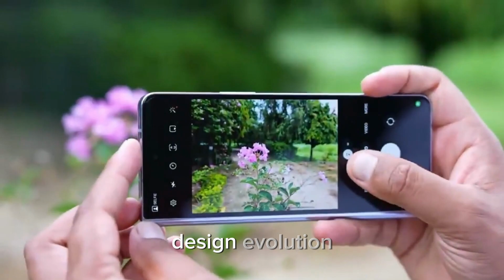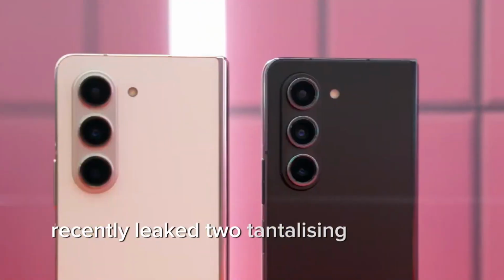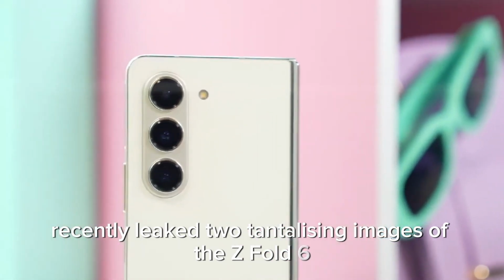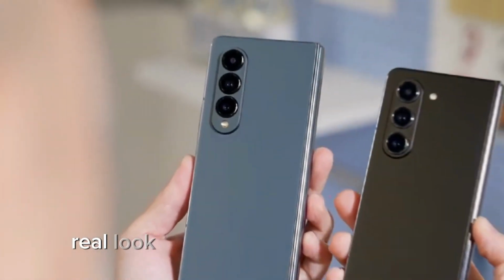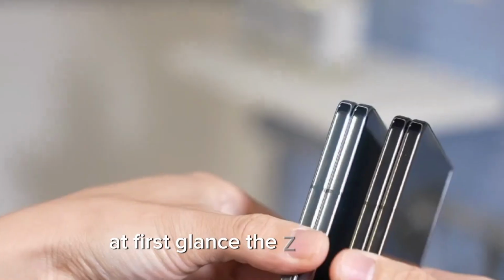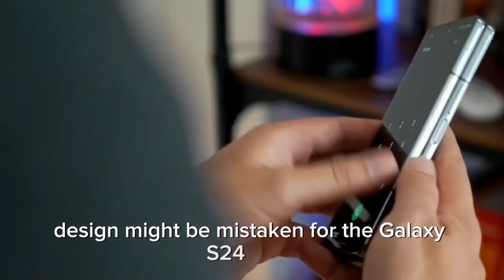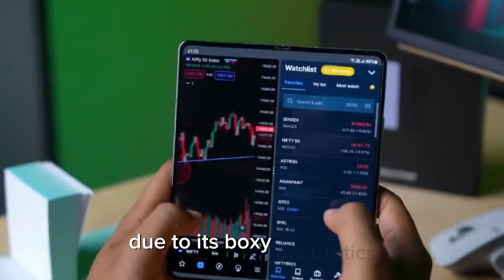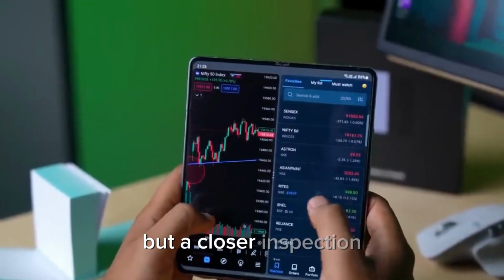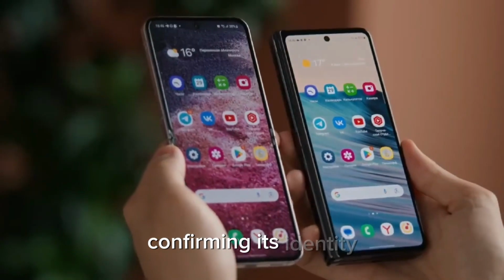Design evolution, a new look. Ice Universe recently leaked two tantalizing images of the Z Fold 6, giving us our first real look at Samsung's latest foldable. At first glance, the Z Fold 6's design might be mistaken for the Galaxy S24 Ultra due to its boxy aesthetics, but a closer inspection reveals the telltale hinge on the left edge, confirming its identity.